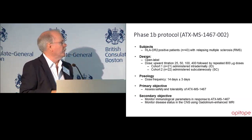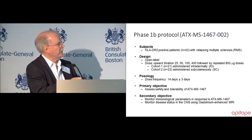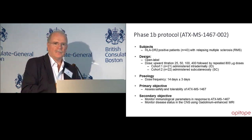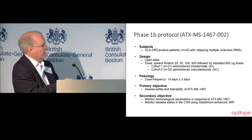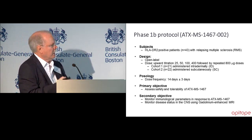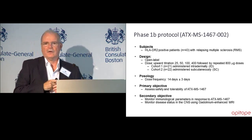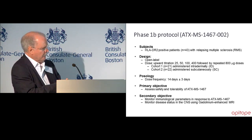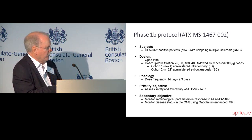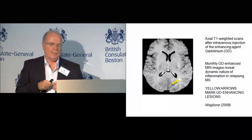So this brought us on to the clinical trials, and here we've taken HLA-DR2 positive individuals. There were 43 patients enrolled, and they were divided into two groups. One was given peptide intradermally, the other subcutaneously, and we're giving a dose escalation here with repeated doses of 800 micrograms of peptide, and these peptides are being given every fortnight within a few days.